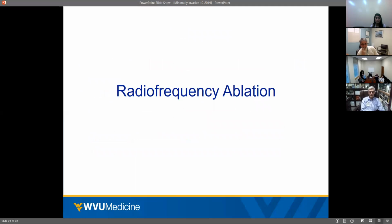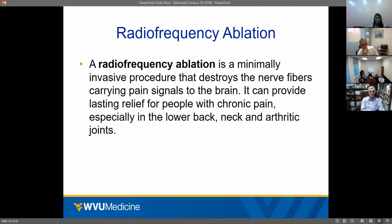And now we go on to radiofrequency ablation. This is simply the opposite. So cold versus heat. That's the only difference, the same idea. This is our go-to procedure for low back, neck, and now for knee pain. So some of you may be interested in that.